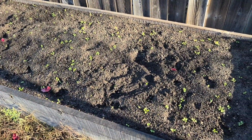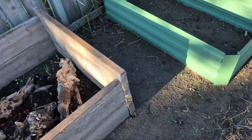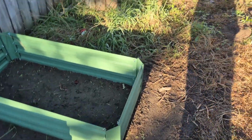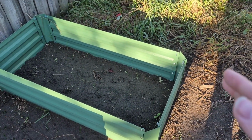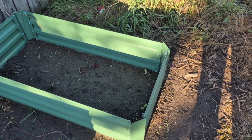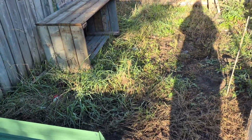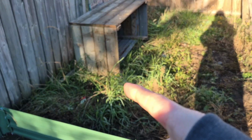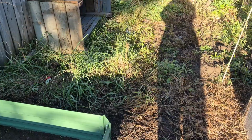There's no garlic in it yet. Critters have been digging in it though. But for what I want to get done, I am done. This is ready to go. I haven't yet decided what I'm going to put in it next year, but during the winter, that's what I'm going to be doing, is my garden planning. And then over here, nothing. I'm going to get rid of that. I forgot, we did a dump run this past weekend. Forgot to get rid of that. That's okay. I'll probably save it for next year.